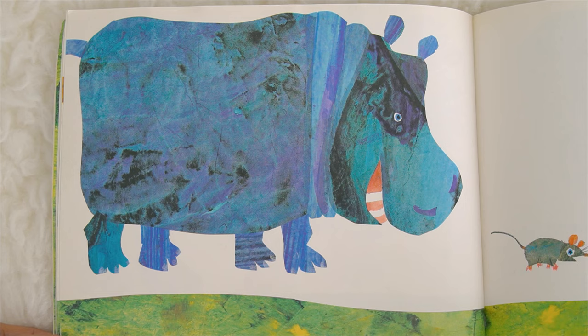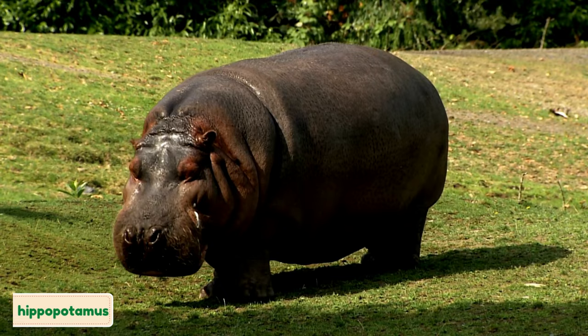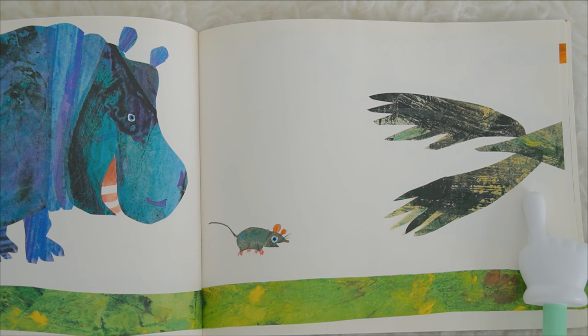Let's see a real hippopotamus. Hippopotamus. This is a hippopotamus. The mouse saw another tail. And the long tail is still here. But what about this tail? What animal has this tail?